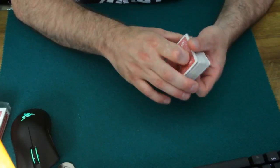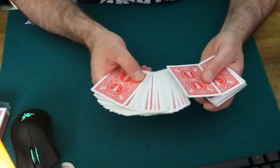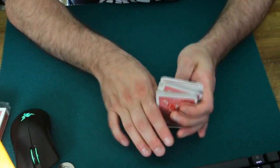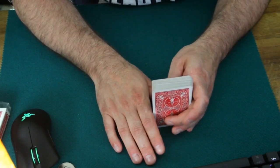Or we have the ace of diamonds, or we have any other card. Let's see. Just want to practice this move. I can't do this properly, to be quite honest here. I'm really not satisfied with this one. Gotta work on this sucker. So let's see.